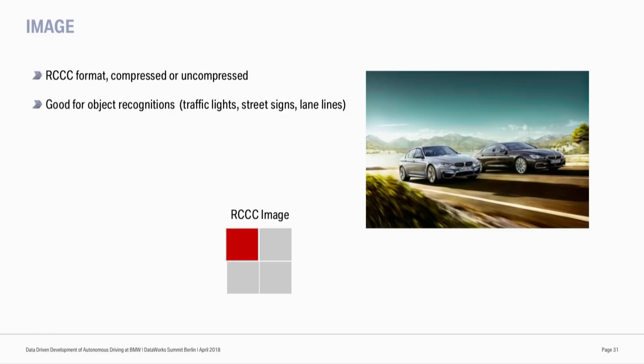And for the decompression of these images, we have some decompression algorithm based on lossless compression. We implemented it in Scala ourselves, because we also want to handle the decompression in a distributed way. Unfortunately, in the JVM landscape, there's not really huge support for computer vision. That's also one of the reasons we have our own decompression.